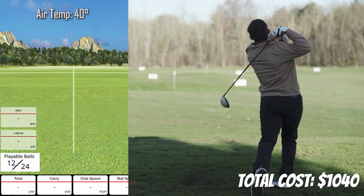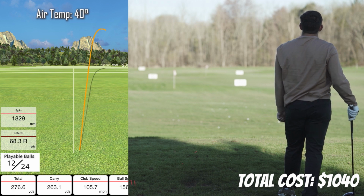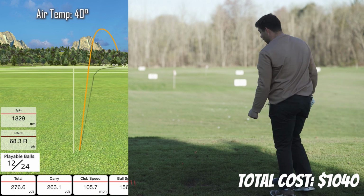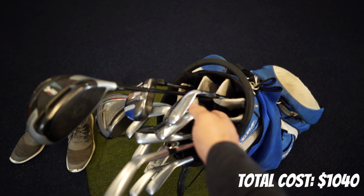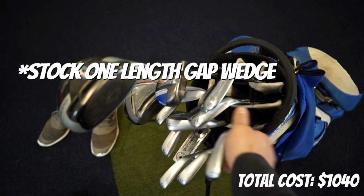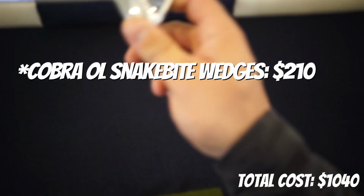The farthest I've ever hit it was 300 on a windy day in rock hard, hot Florida. Realistically though, this would probably go 250. Now, the next thing I want to move to is my wedges. So I have the 1-length gap wedge, but I actually play the 1-length wedges as well.